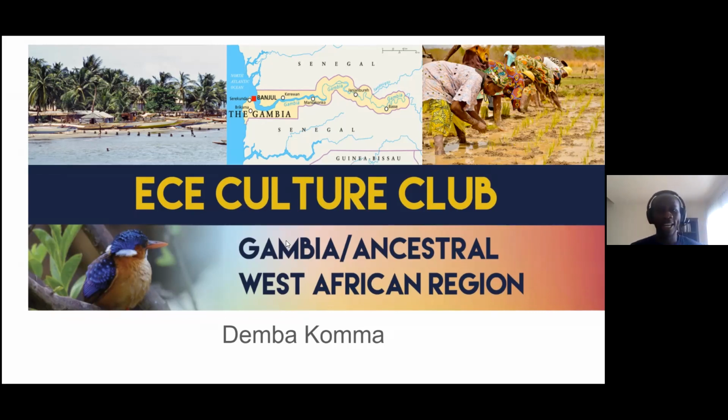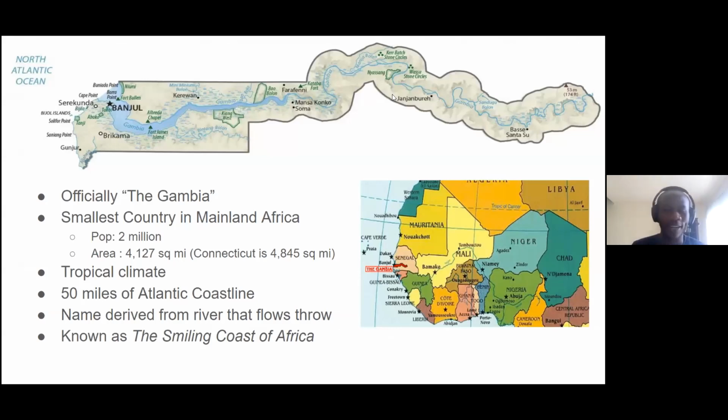So that's the map of Gambia that I'm showing over here. It shows most of the important cities that we have. As you can see, the river plays an important role in that most of the major centers in Gambia are located close to the river. This is the capital, Banjul, either on the river or on the coast. This is Serekunda, and this is Brikama. This is where I am from.